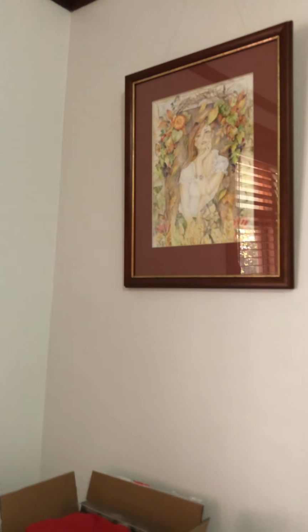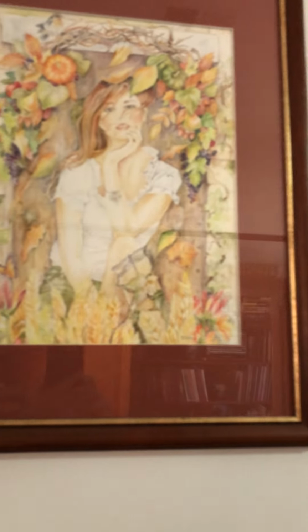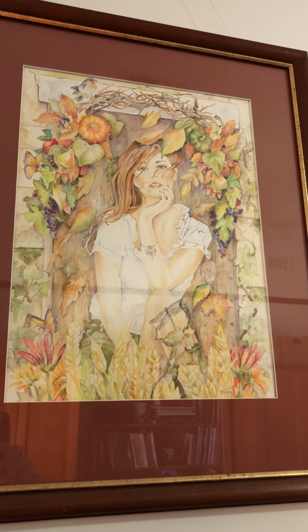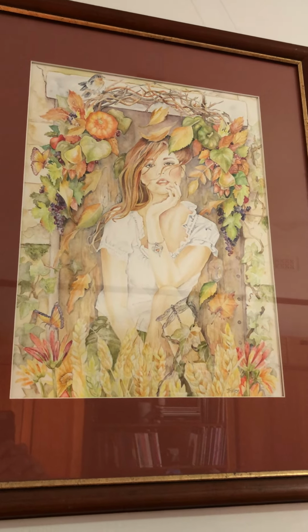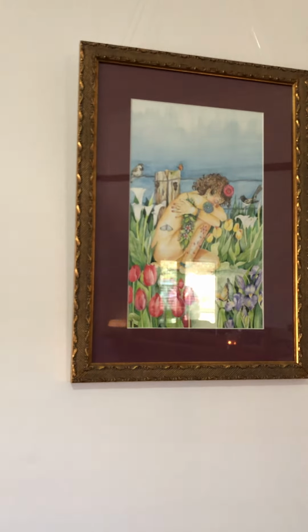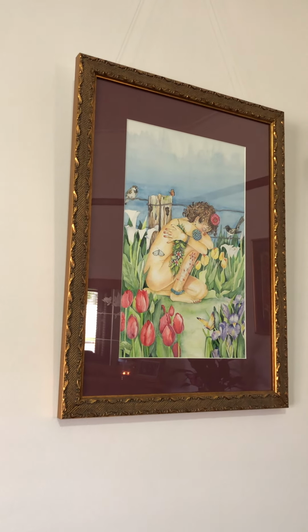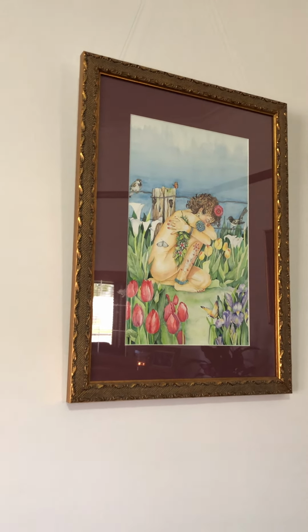On the wall up here is another one of my artworks. Let's see if I can get it without too much reflection. Would be nice, wouldn't it? So she's a watercolour that I did a couple of years ago. And also on this wall I have another watercolour that I did a few years ago now. So I don't know if I can get it without reflections. So that's a watercolour as well.